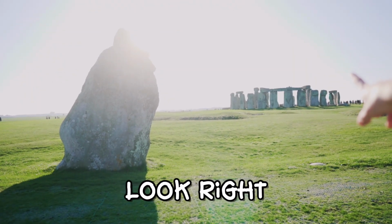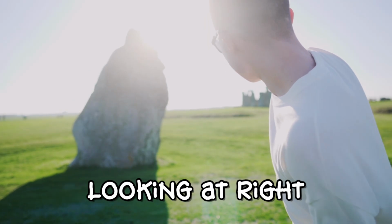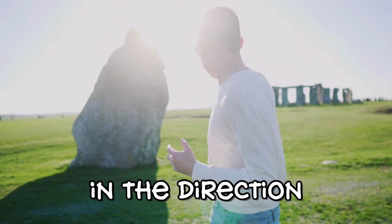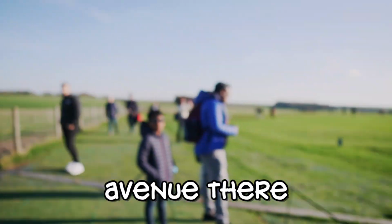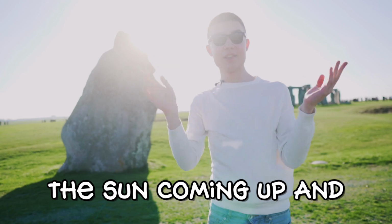If we take a look right over there, there's two stones, well, rather the really large one that you're looking at right at the back, it's actually fallen, the other compartment to it, but when it was fully compiled together, it pointed in the direction of when the sun was coming up. So just like how when the sun set, it points at the avenue there, which leads towards a riverbank, that points toward the sun coming up.